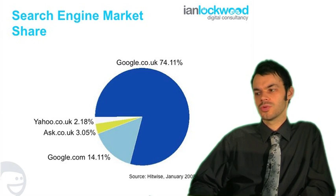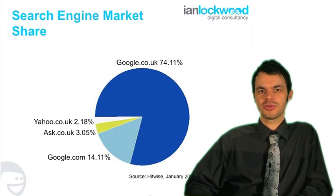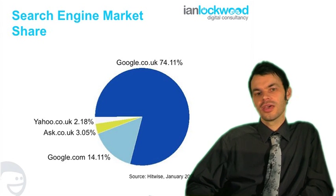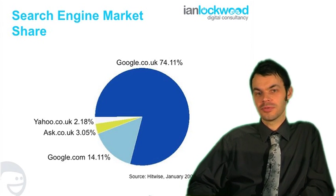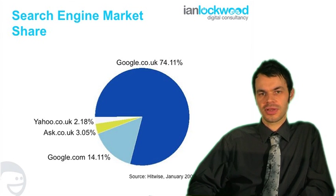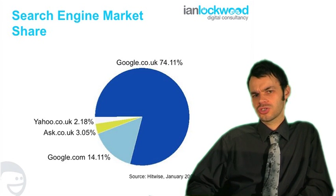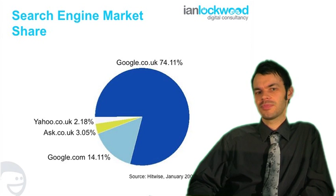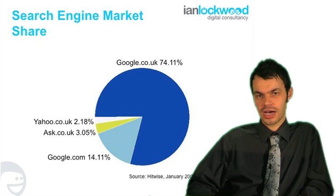There are other two main search engines, if you can say main when you've got single figures of a percentage market share. We're talking about Yahoo and what has now been named Bing, Microsoft search engine, that replaced Live in 2009. Now, those search engines are pretty small in terms of their market share, but they have been around in one form or another for a long time.